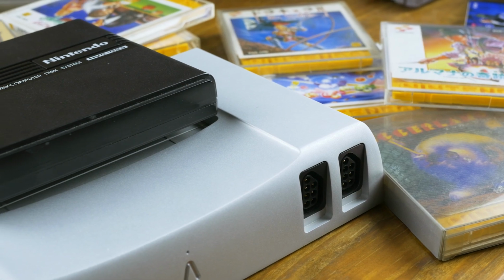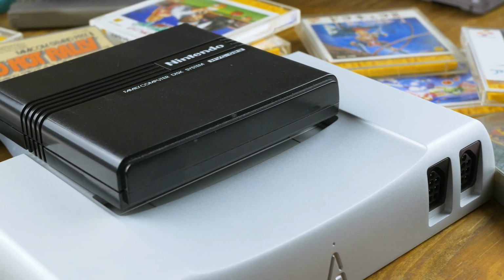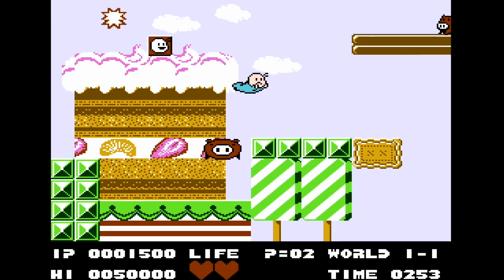The last point I want to look at regarding expansion audio is the Famicom Disk System, which even I could tell sounded way off the mark in the 2017 NT Mini. Listen to this comparison from the episode we did on that model.